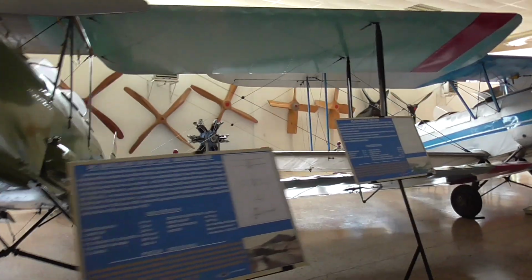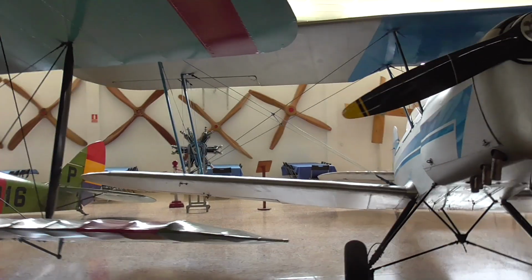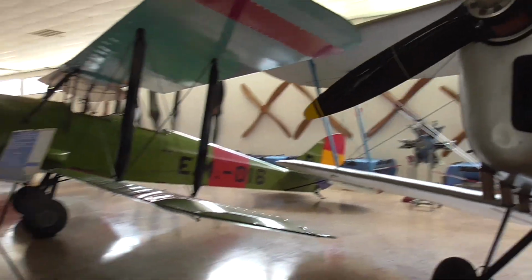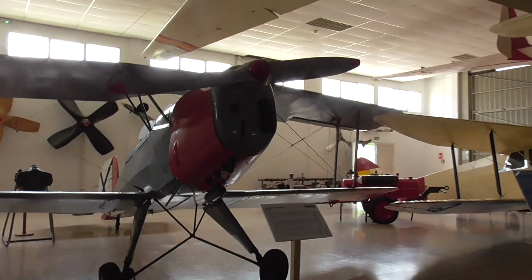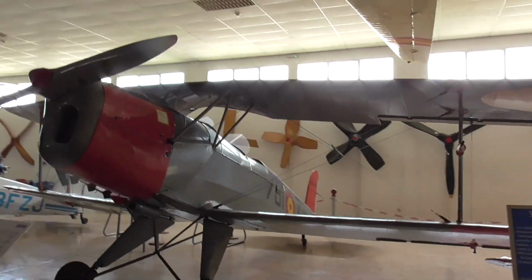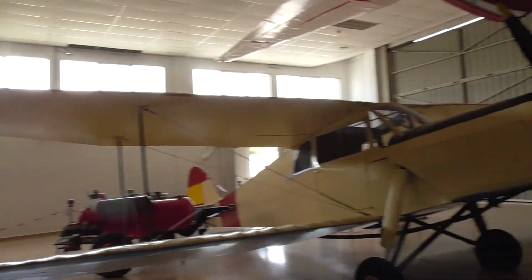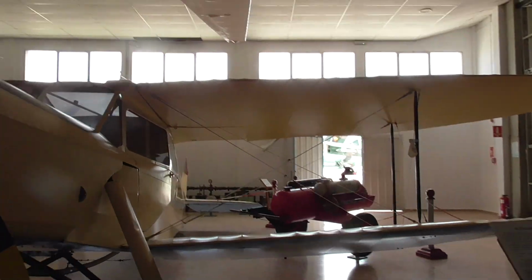Here's a DH60 Moth Major. Straight wings. Stomp. Youngman, Booker Youngman, trainer. This is nice. Here's one of De Havilland's Hornet Moth.